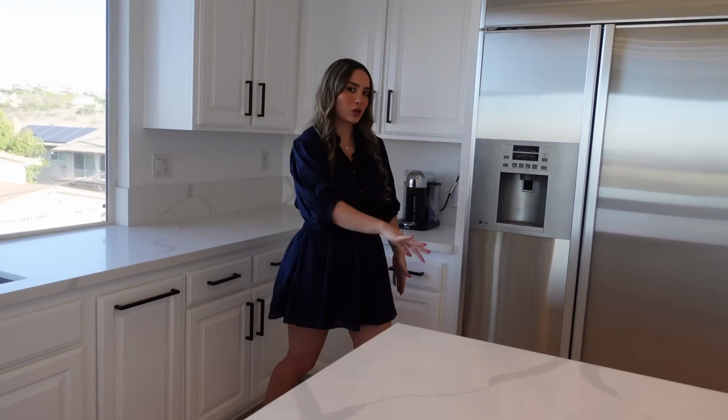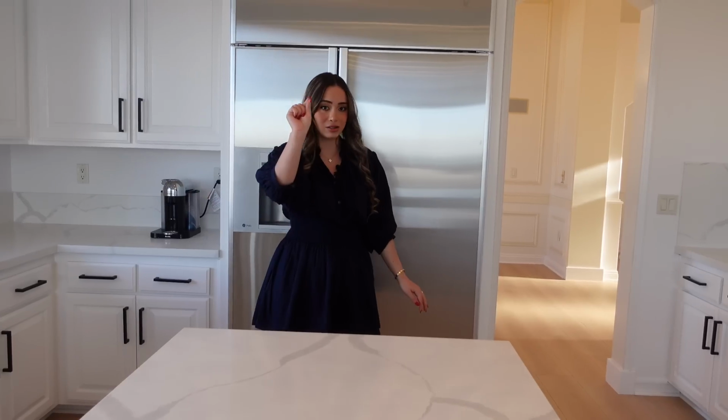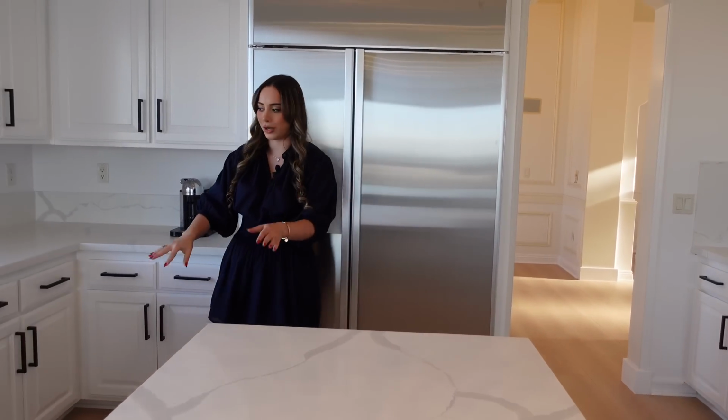We used to have the trash can that automatically opened and closed in our previous house. So every time you would pass by, you would hear that zzz, zzz, zzz. It was kind of annoying. So I am very excited to have a built-in trash can in this house.